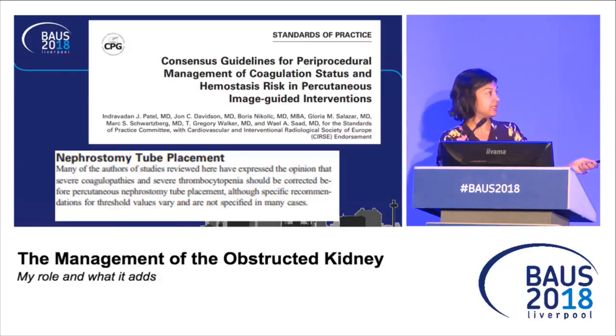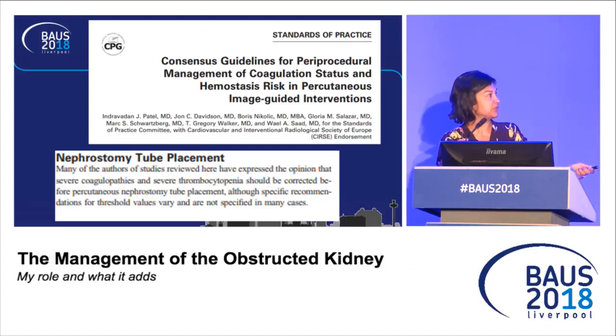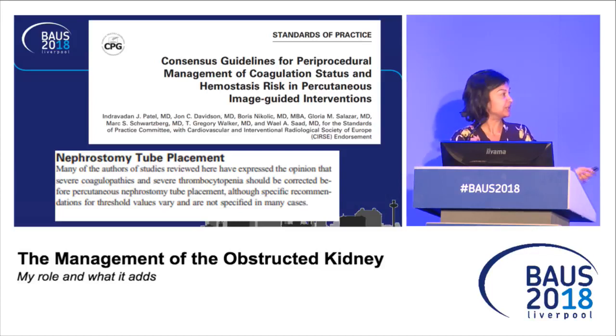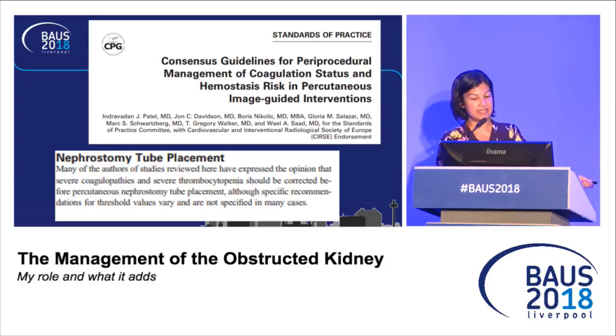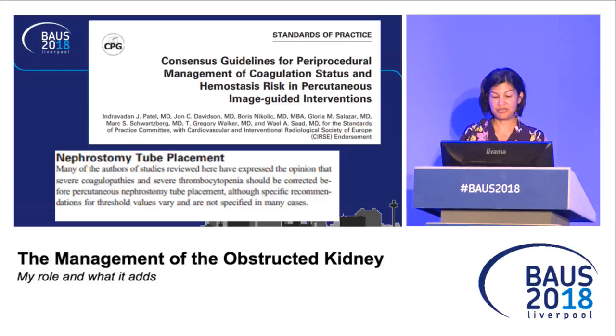So just looking at coagulation, these are the CIRSE guidelines, which is a big European interventional radiology society that we're part of. They did come up with some guidelines for coagulation. But unfortunately, they said that the experts expressed the opinion that severe coagulopathies and severe low platelets should be corrected, but they're not able to give thresholds.